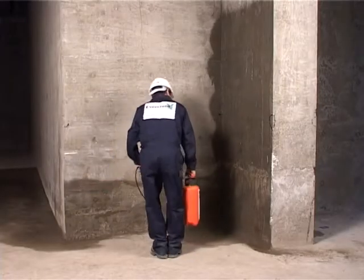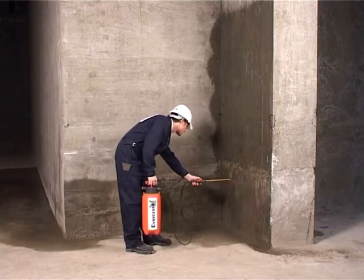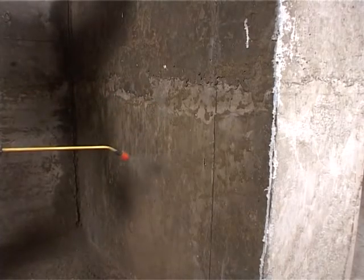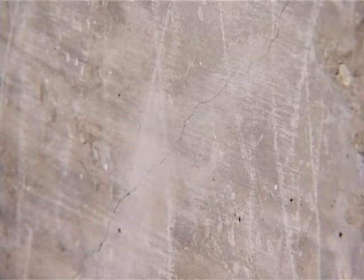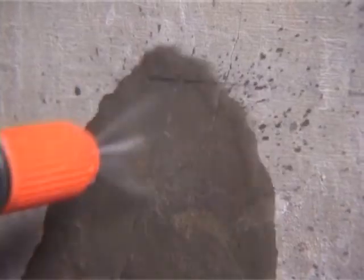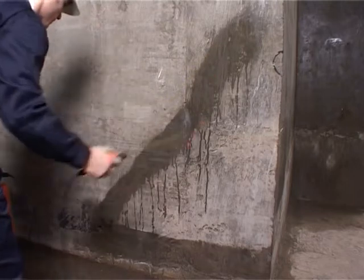From time to time, have a look back at the sprayed area and respray any areas of rapid absorption. These will show up as light patches in the concrete. Should you come across any small cracks, then with the nozzle very close to the wall, spray along the crack starting from the bottom before returning to spraying the whole wall.